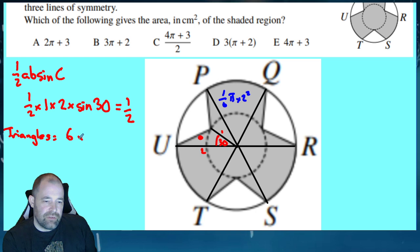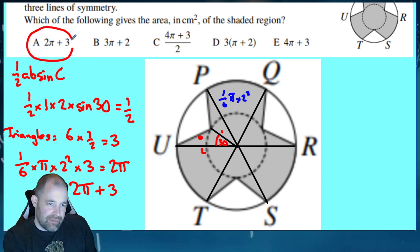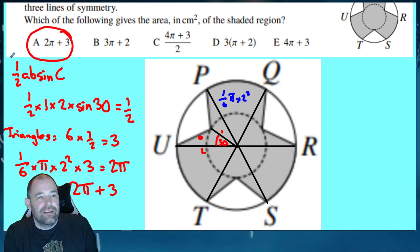will be 6 lots of a half, which is 3, and the wedges, if you think of Trivial Pursuit wedges, is going to be a sixth times pi times r squared, and you've got 3 of those. So you're going to have 12 divided by 6 pi, which is going to be 2 pi. So overall it's 2 pi plus 3. Thankfully that's there. I think that's probably right.